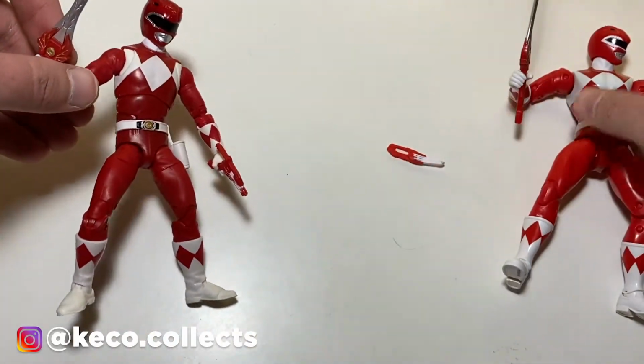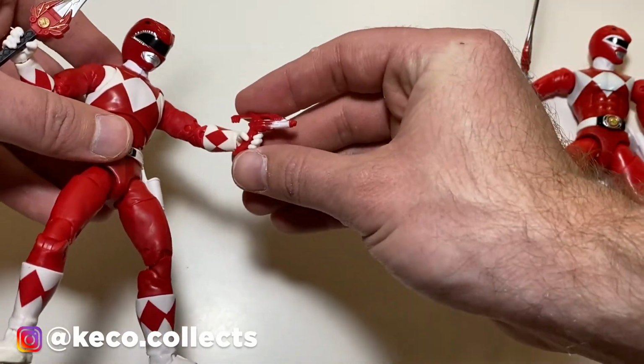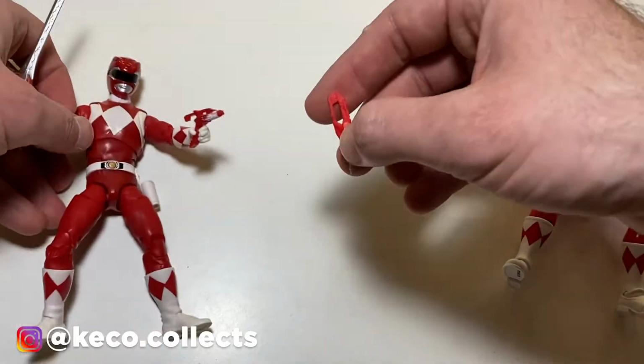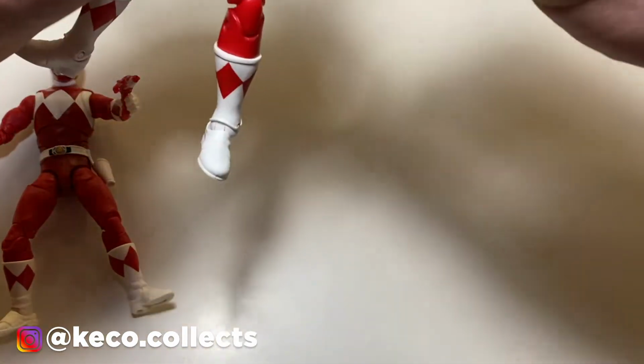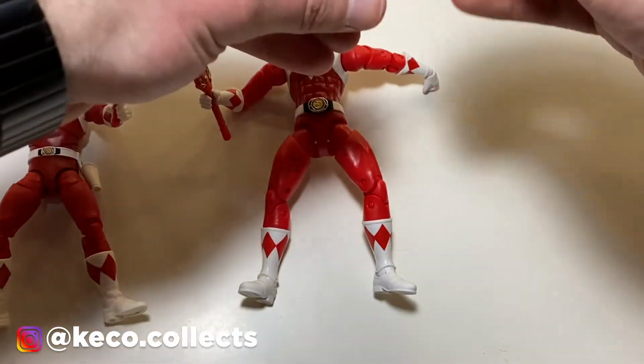And as I said, this is the gun that you get with the Lightning Collection, and I'm just not a big fan of that if it's not going to move. As I said, all the Legacy Collection does come with this closed one that you can fit right inside the belt holster, though it doesn't stay together there.